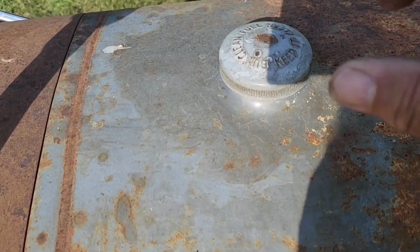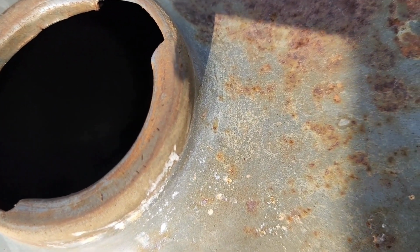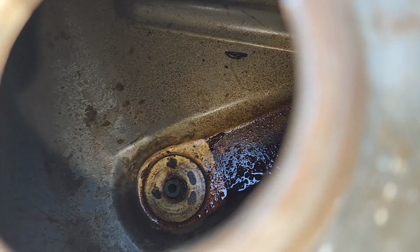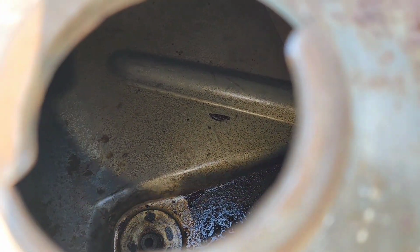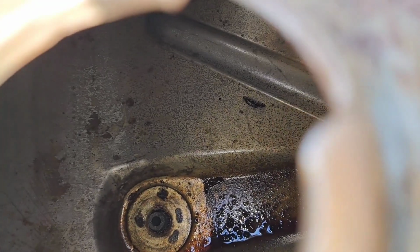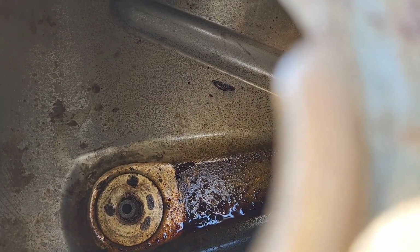Let's take a look in this tank. Smells like old gas. Let's turn some light on the subject here. Wow. No rust, just a little sludge. We're going to have this tank off, so we'll rinse this thing out. I thought the tank would be okay because it looks like a fairly new tank, or recent. But yeah, you can't ask for anything better than that. It just needs to be rinsed out.